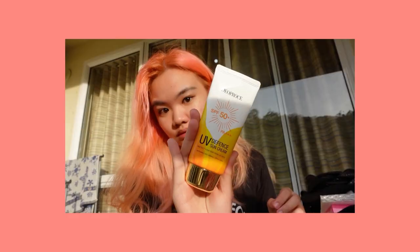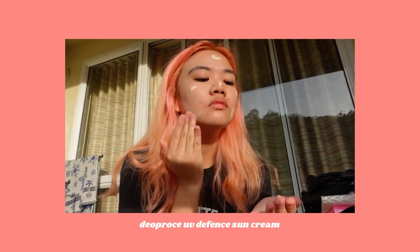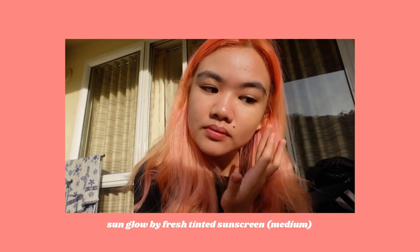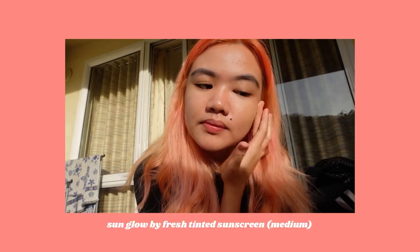Before we get started with taking photos, this is my usual makeup look whenever I go out. Sometimes I add a bit of eyeshadow, but we're at the beach today, so I guess this will do. For my sunscreen, I'm using DioPro's UV Defense Sun Cream because I don't want to get sunburned again. Then I just brushed my brows with brow soap to put it in place.